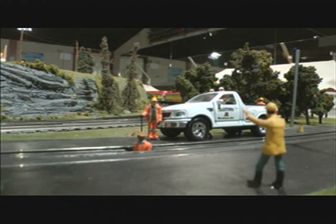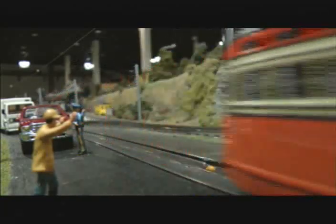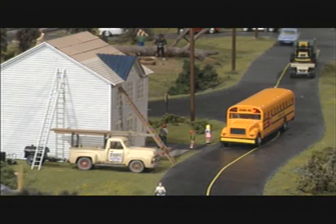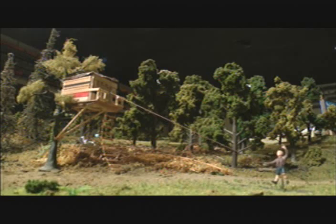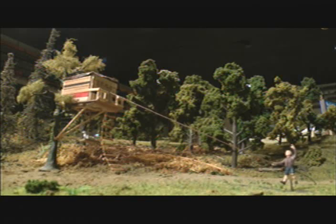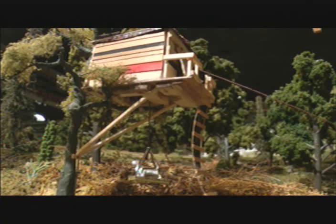Speaking of coming up out of a hole, this guy's doing some work underground, and the trolley just misses him as he comes up out of that manhole. Wow, that was close! The traffic out on the country road is stopped for a moment as the school bus makes a stop to pick up the kids on their way to school. After school, several of the boys love to hang out here in this neat little treehouse. They're trying to get their dog up into the treehouse, but things don't seem to be working out too well. I hope the boy trying to grab the dog doesn't fall out of the treehouse.